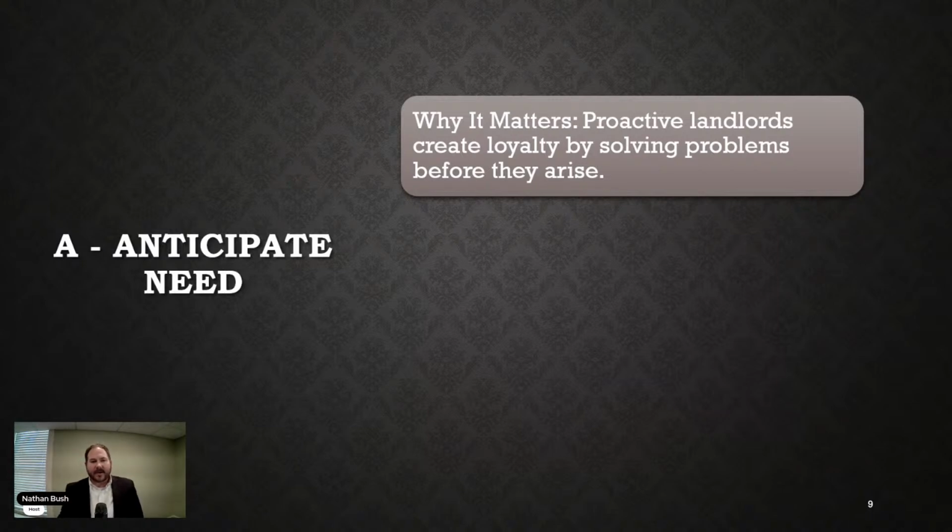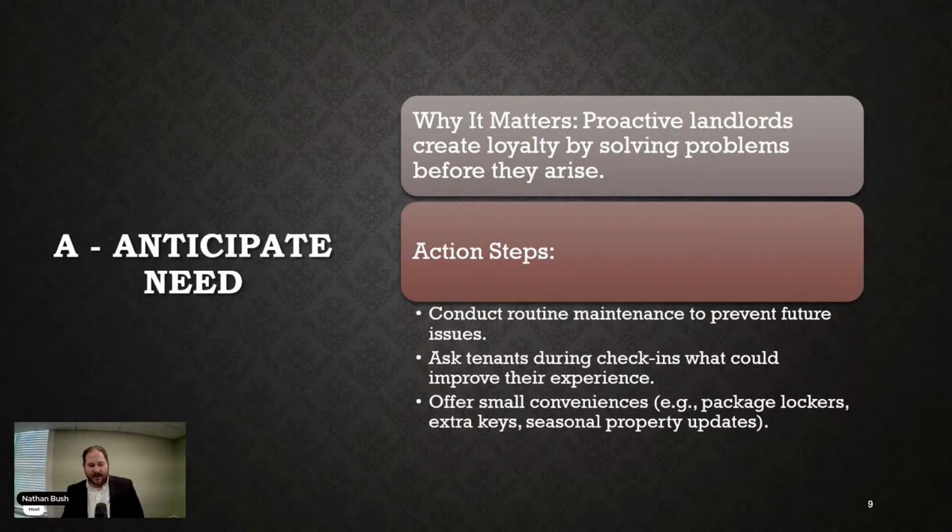And are you a proactive landlord, or do you work with a property management company that's proactive? Because if you don't, that's what you're running into challenges right now. It's not demonstrating a level of care to your tenants, and so your tenants are turning over and leaving your property. So what are some steps that you can take?